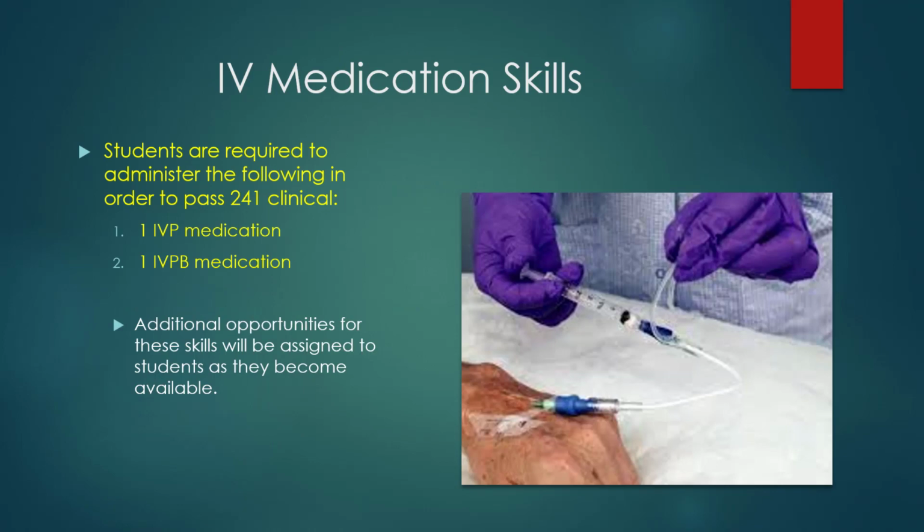As far as IV skills are concerned, remember we're only there in 241 for clinical days for 4 days total. So a few groups, like my group at Holy Spirit Hospital, are losing their first clinical day mostly to computer training. So they're not going to have the advantage of having 4 whole clinical days. For this reason, I'm going to require just 1 IV push medication and 1 IV piggyback medication for the entire rotation. If for some reason you don't get both because of patient discharges or something else that has happened, faculty will help you through just a skill validation on the unit, which is not uncommon.